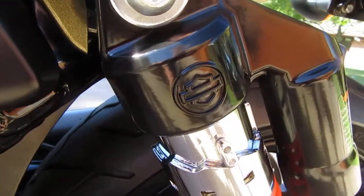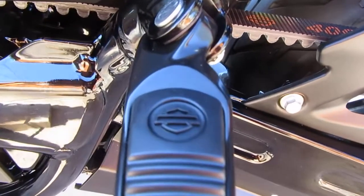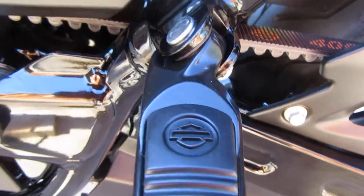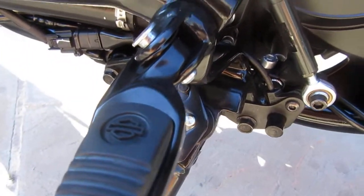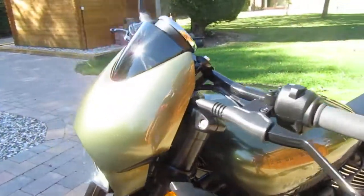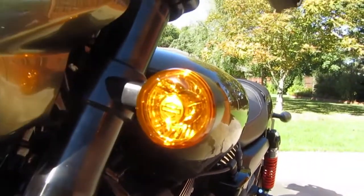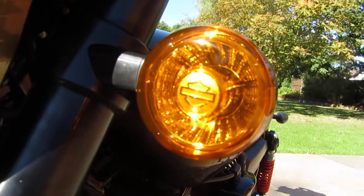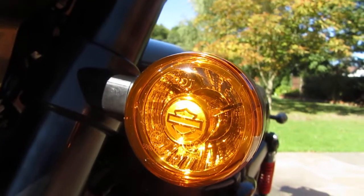There's some really nice touches. You can see we've got the Harley Davidson emblem on the side of the rear shock there, in the pillion footrest rubbers, and again in the rider's footrest rubbers. But some of the other nice touches, which you do need to take your time to go around this bike and see, is you can even see the Harley Davidson emblem there inside the indicators. That's front and rear.